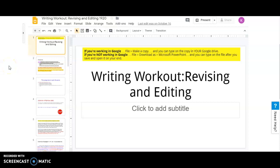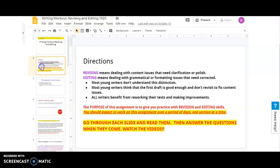Explanation for the writing workout, revising, and editing. So, as you've probably realized, we have not had a huge writing assignment this semester so far, and I really want to work on those key revising and editing skills with you as we progress to the next unit, and you will be expected to write in a little bit more detail.